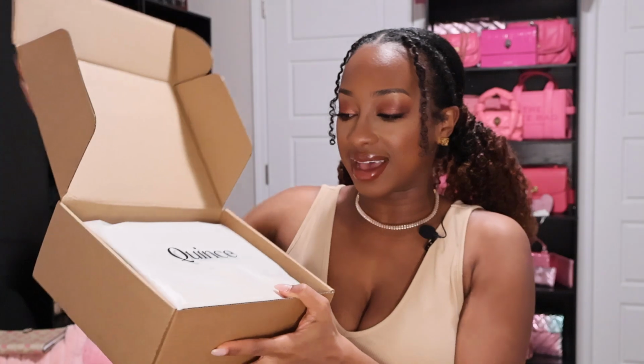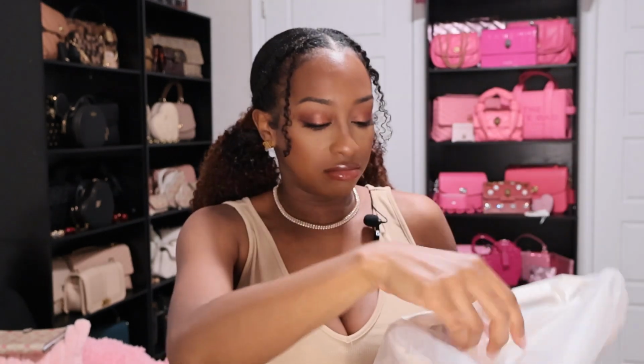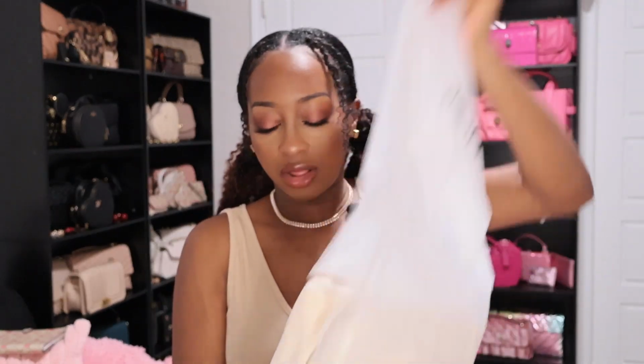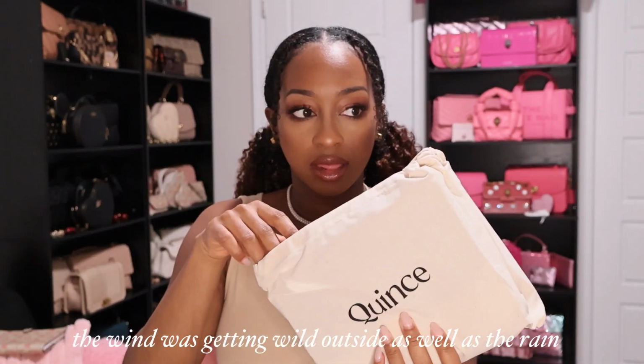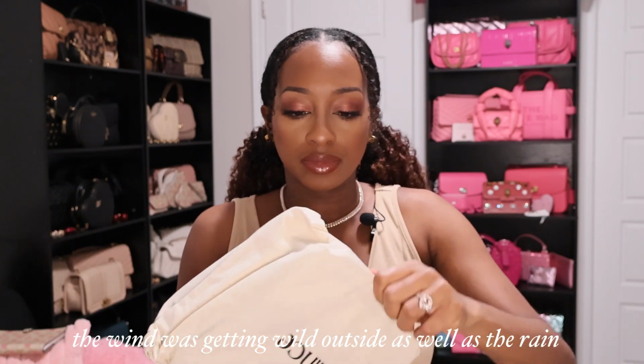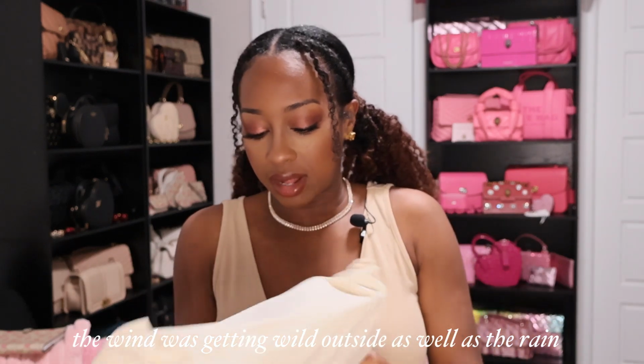This is what it looks like when you open it. It says Quince on the inside. Very nice. I'm impressed by the packaging. There's a scan code to refer a friend right on the outside. That's nice. Okay, I like that they're using their plastic well, or their packaging well. Okay. Oh, looks like this is the dust bag. Take this out, and then this is the bag, y'all.